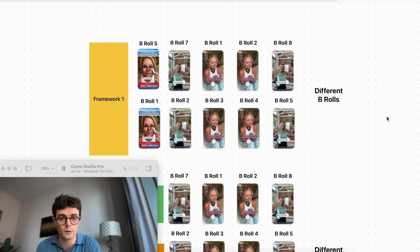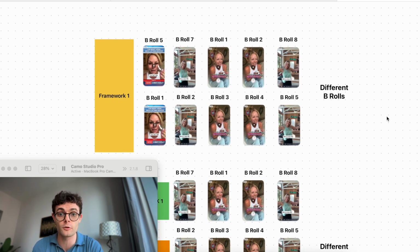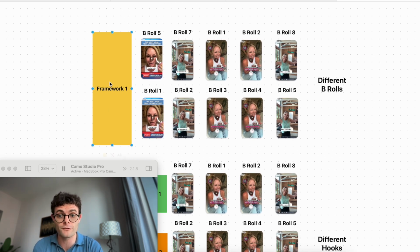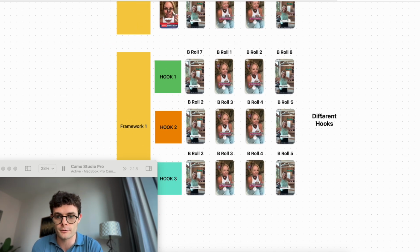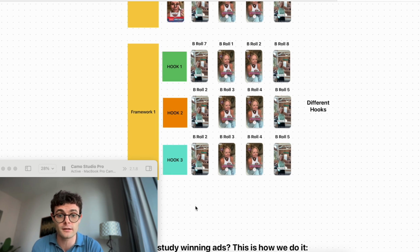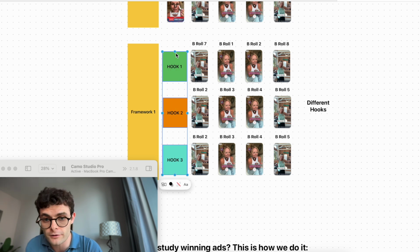It doesn't make sense to scale creative volume if you don't have a good hit rate, meaning that you're just launching so many ads, but none of them are working. You want to have a good hit rate so that you can make a difference in your advertising. So once you find a winning strategy, a winning framework, let's call it, now you can test the same exact framework, but with maybe different visuals, so different B-rolls. Then you can do another iteration with the same framework and maybe just keeping the body of the video exactly the same because it's working, and then you can test different hooks. So these are just two examples of ways that you can start iterating.